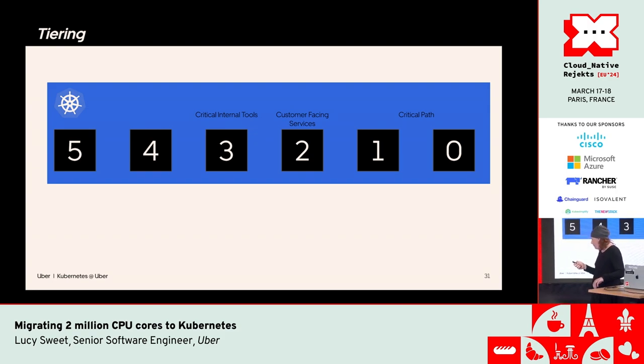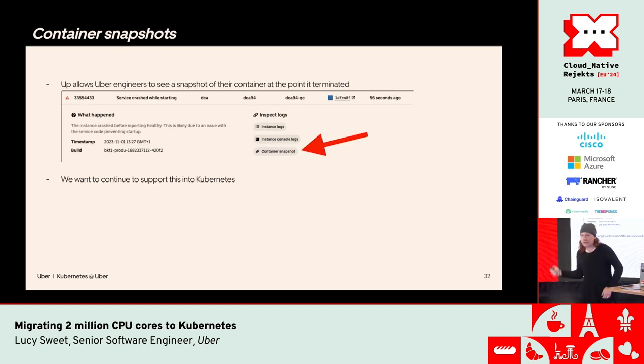And that's basically how we worked on reducing risk. But there's also some features that engineers at Uber are quite used to that we had to bring along with us. One of which is container snapshotting. A lot of engineers at Uber debug their failed services by looking at container snapshots. They look at the service logs, but they also look at what was on the file system when their container crashed, to understand what went wrong.